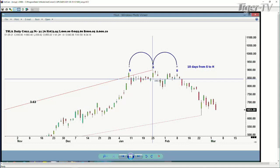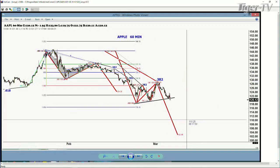Now, I wanted to bring to your attention one of the major stocks that we have. In fact, it is the major stock. It is Apple. Okay, here is the Apple chart.